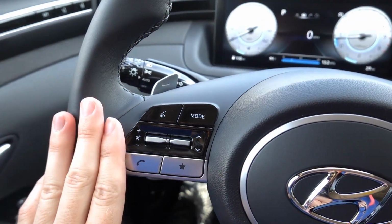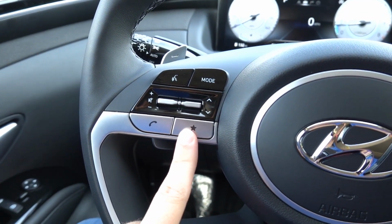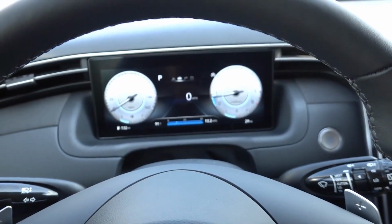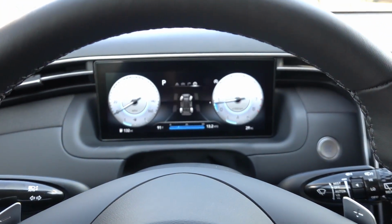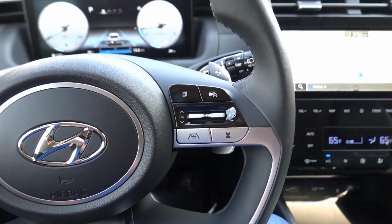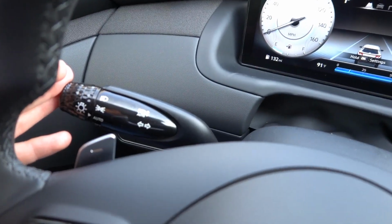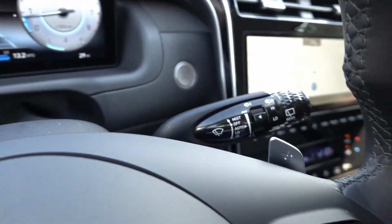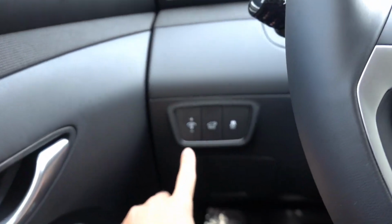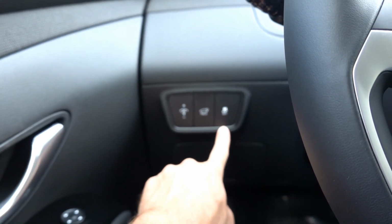Here you can see your audio and Bluetooth controls and your mode button here that is programmable in the infotainment system on the left. On the right, you have your controls for that digital gauge cluster, so you can cycle through some of the menu options there, as well as your driver assistance tech, including Highway Driving Assist 1. Fully automatic headlights with auto high beam assist. You do have rain sensing wipers as well. There's your gauge illumination dimming control, your power liftgate, as well as your traction control off button.